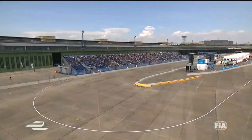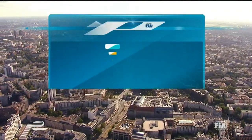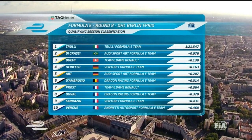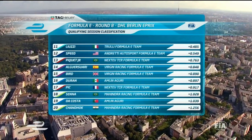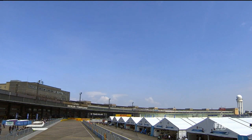Pole position for Jarno Trulli here in Berlin. So here's a look at the results then, and this is how the grid will line up around the Berlin E-Prix. Jean-Eric Vergne completing the top 10, Stefan Sarrazin in 9th position, then you've got Nico Prost down in 7th place for the e.dams squad. Nelson Piquet Jr. not even making it into the top 10. Jarno Trulli starting on pole position ahead of Di Grassi and Buemi, and there you can see Piquet Jr. 13th place. That'll be a real frustration to see his two championship rivals starting second and third, with him starting down in 13th position. Virgin not quite getting it hooked up, Alguersuari and Bird, but it's Jarno Trulli on pole position.